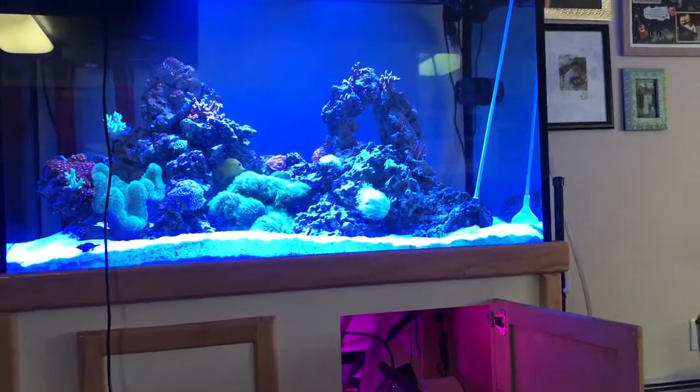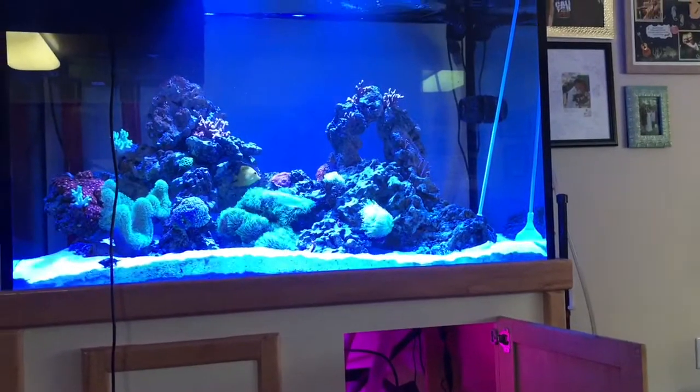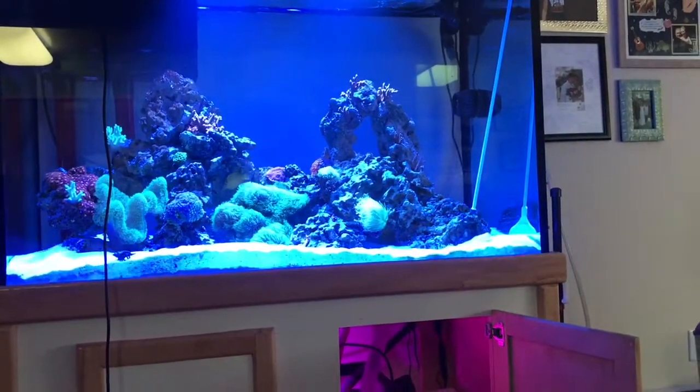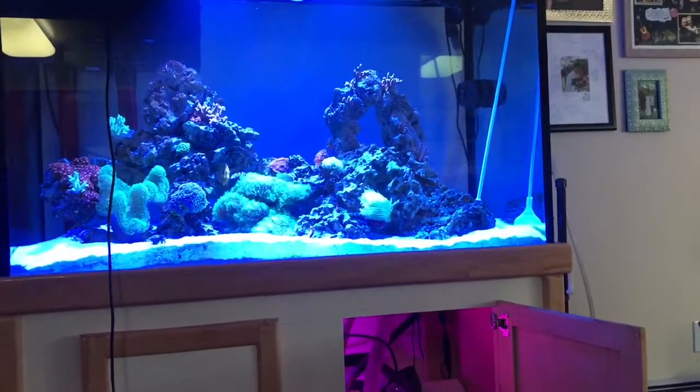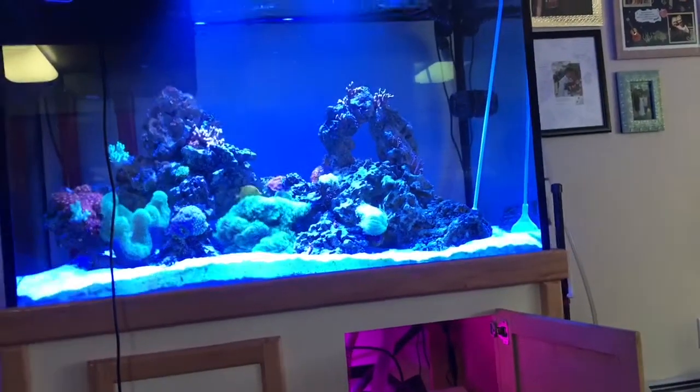So, don't get discouraged if you get a powder blue tang and he's freaking out in your tank and he dies. They're all different. They're all a little different.